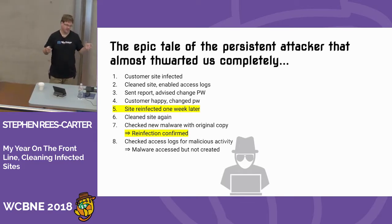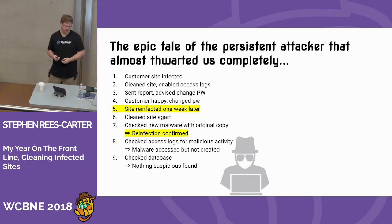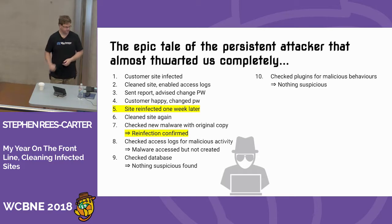And because we enabled access logs at the end of the cleaning, we had the full history of when it would have been created. We knew it was created in that window. So we had a very limited set of logs, which made that bit easy, but we still found nothing. Looked in the database, there were no injections, no changed passwords, anything like that that could indicate that they're getting in by the database somehow. One theory was that they could be changing a user password, then logging in, uploading something, but nothing in there.